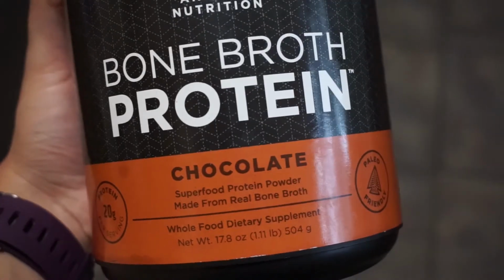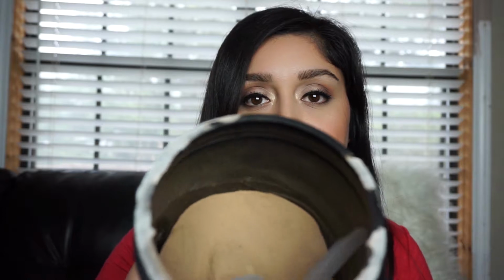Okay, so now time for some alternatives. Bone broth protein like this is an even more convenient option. The process of this is it starts off the same way. You have the bones that are simmered down into a liquid, and then it's dehydrated into a powder form. So you can see how this looks. This looks like your regular old protein powder. And what's great about something like this is that you can just add it to a bunch of different things, especially when they're flavored like this. This is a chocolate flavor, so you can add it to your smoothies or just different recipes.